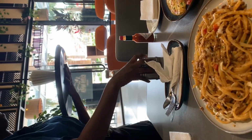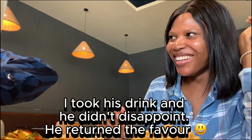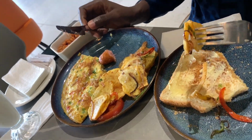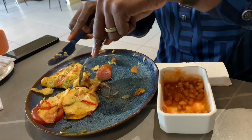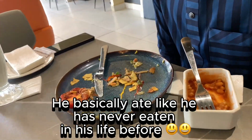For me too, I enjoyed my spaghetti, but I was already full from the platter, and I was able to take the leftovers home, which I ate the next day. It was a wonderful experience. For our drinks, I had a chocolate milkshake and my husband had a vanilla milkshake. The milkshake was nice and filling, a filling portion for one person.